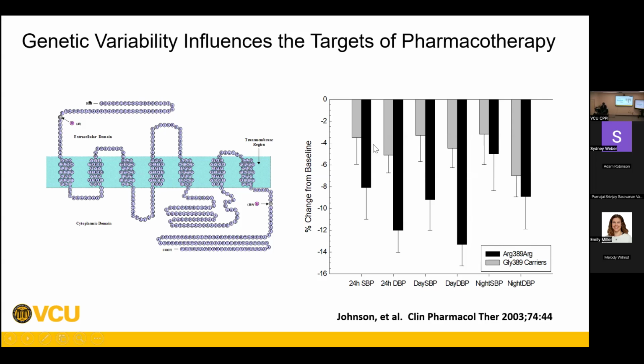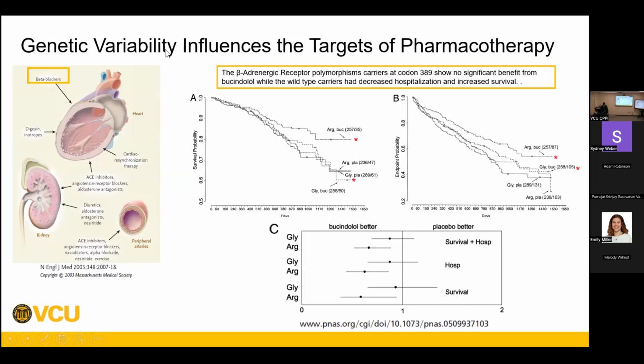Now, that's just sort of a short-term phenotype, right? Or a short-term measure. What about long-term? Long-term, this is what you observe. So let's say we're using a beta blocker. In this case, beta blocker bucindolol was being investigated for treating heart failure.